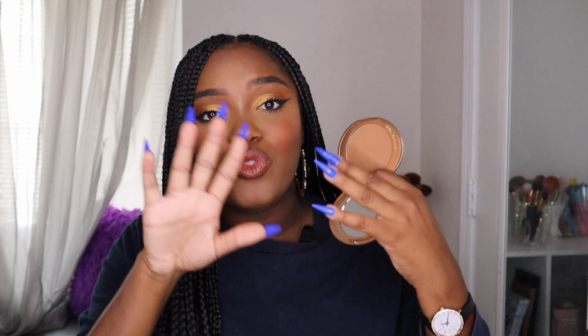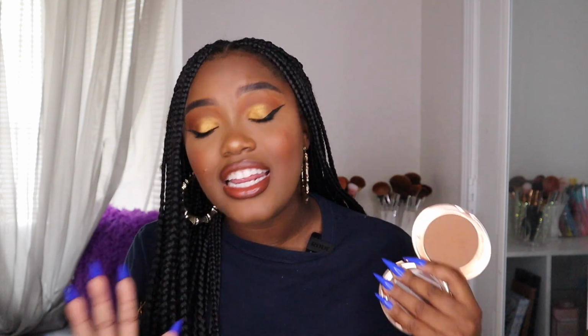This is the only pressed powder that I literally use for all over the face. I have not touched anything else. And there's so many other pressed powders in my collection, but this one is just on a whole other level. And I love it. I have two loose powders I want to talk to you guys about. So the first one is from Sephora. Can you guys believe that?